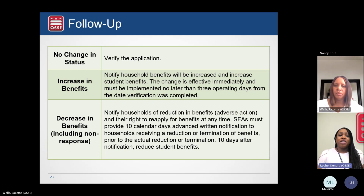Lastly, if there is a decrease in benefits, so that would be if an application goes from free to reduced or paid, or from reduced to paid. And then also this would be in the cases where an application exceeds income eligibility guidelines, or proof of categorical eligibility is not obtained, or the household is non-responsive. So the SFAs would notify the households of the reduction of benefits and their right to reapply for benefits at any time. SFAs must provide 10 calendar days advance written notice to households receiving a reduction or termination of benefits prior to the actual reduction or termination. And 10 days after the notification, then you would reduce the student's benefit.